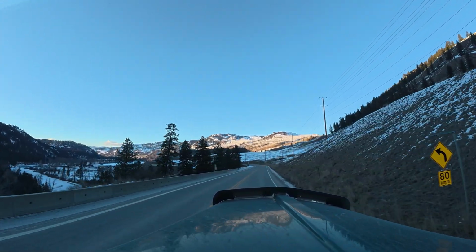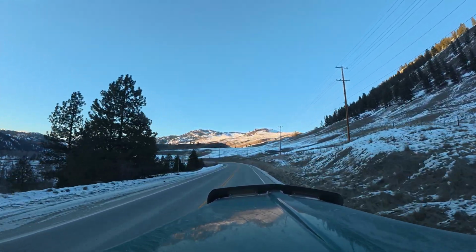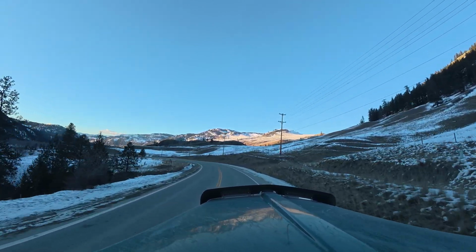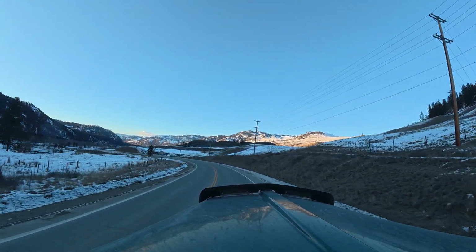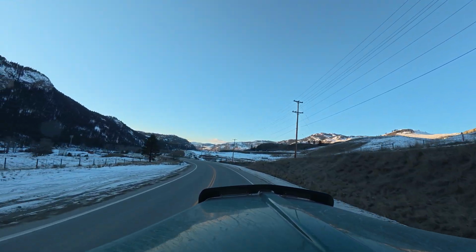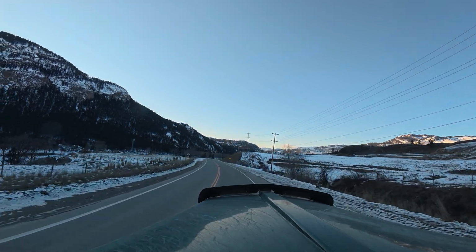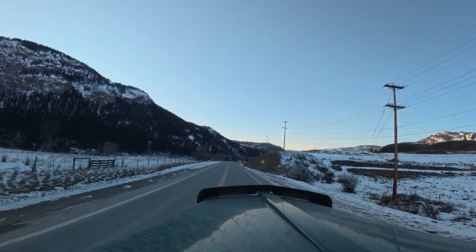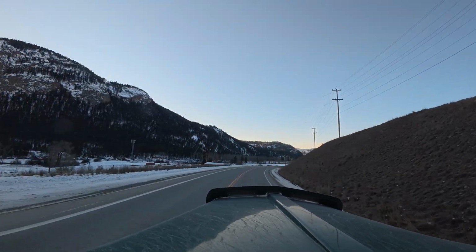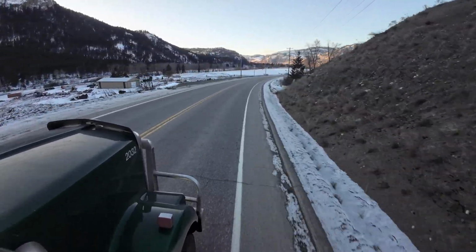We're following the Kettle River, I think, just Kettle River. The Kettle Valley Railroad used to run along here. It ran all the way up to Beaverdell, and then kind of started gaining altitude. It gets close to Kelowna, but doesn't actually go into Kelowna. It's way up in the mountains near Kelowna, and then it backtracks down into Penticton.